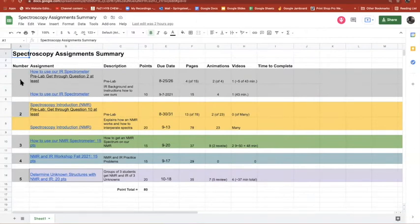There are 5 different assignments I've made for learning how to use the NMR and the IR. They're worth a lot of points, 80 points. It's like approaching an exam's amount of points. And you should be able to get them all. Just turn them in on time and answer all the questions. Questions are all pretty straightforward.